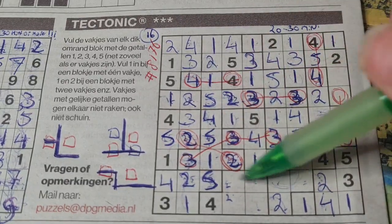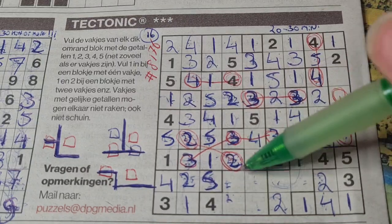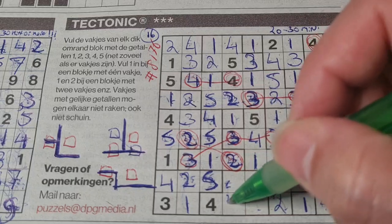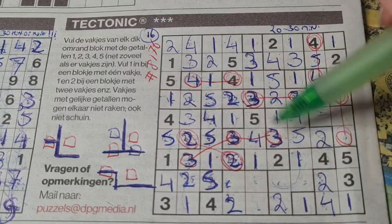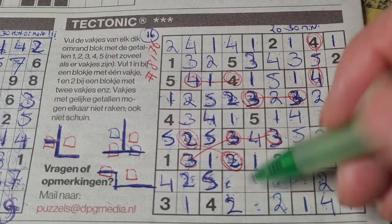Alright. These 2 boxes. Wait. I marked those 2 boxes earlier with a 2. We have a 2 now. So this box cannot be 2 anymore. That box should be a 2. These 2 boxes can be 1. So 1 box left for the 1 in this area should be there.